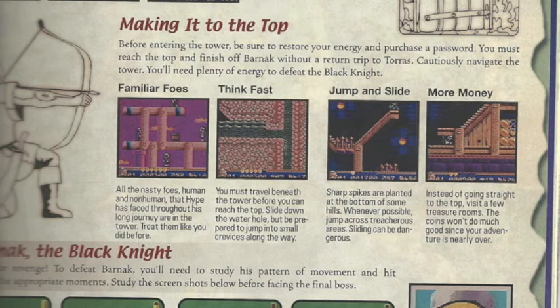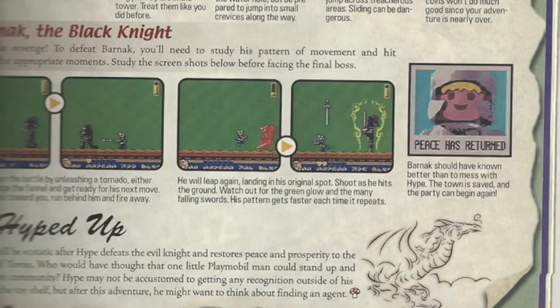And now we get to Barnack, the Black Knight, the final boss, which is with his awesome green background. It says, time for revenge. To defeat Barnack, you need to study his pattern of movement and hit him at the approximate moment. Study the screenshots below before facing the final boss. And then it tells you what he will do.